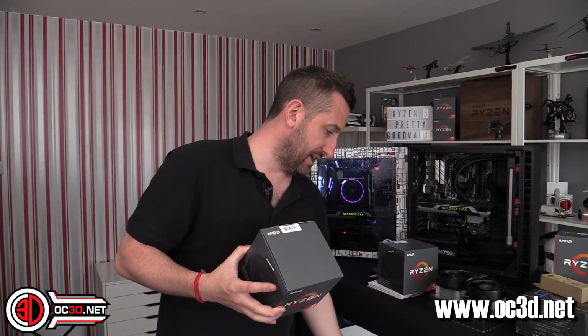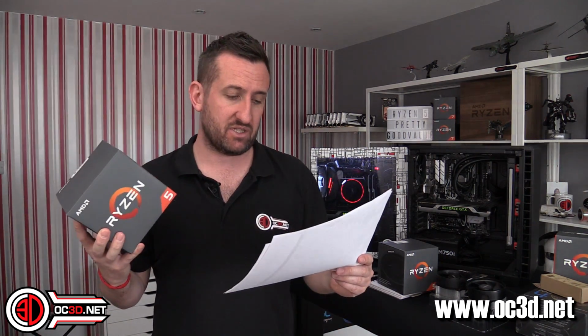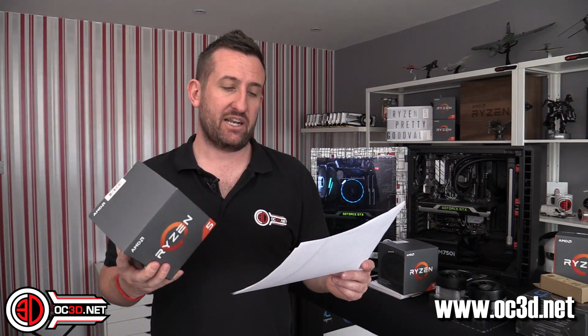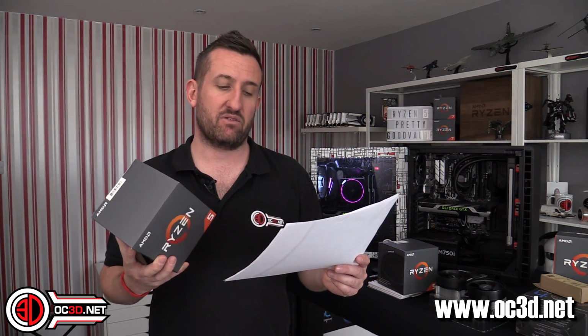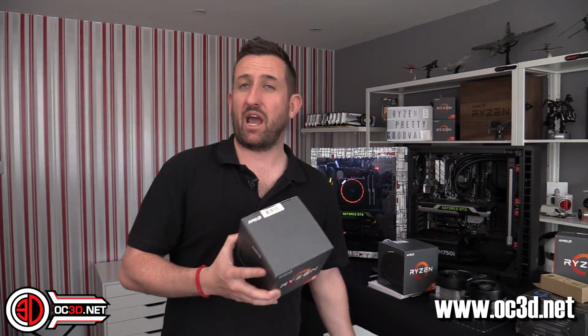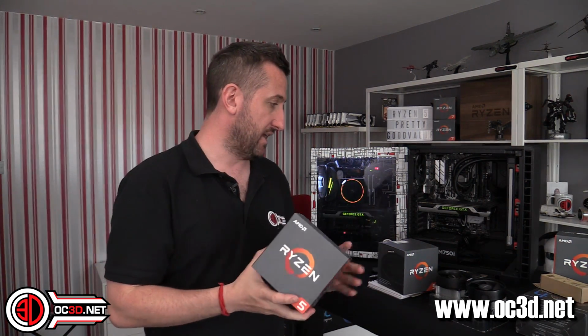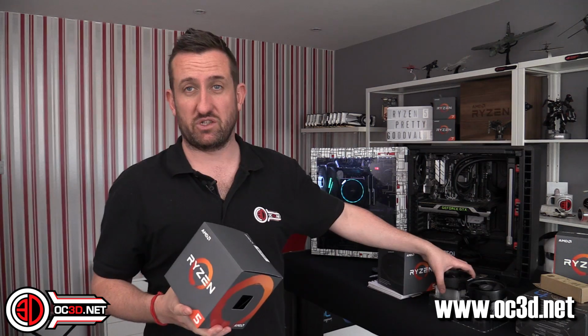But then the other thing to think about is out the box, even if you don't touch it, your base clock is 3.5 rather than 3.2, and your boost speed is 3.7 rather than 3.4. And you get all of those extras for 20 quid. It does come with a cooler as well if you want it, which was the big one that I showed you. So you do get a lot for £20.